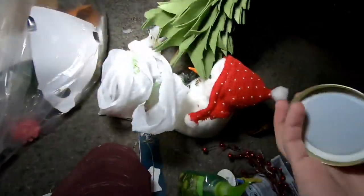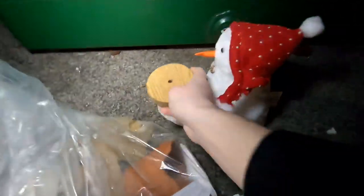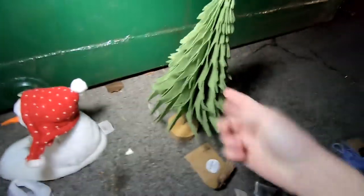Oh, does this go to the jar? It does. Look at. Oh, what's that? I don't know. That's what the tree goes in. Yeah, the tree goes in this. On this, right? I don't think so. No? So I think the tree just goes in this then. Yeah, that's where the tree goes. So this and the tree don't go together.